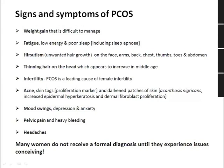Women with PCOS have a tendency for mood swings, depression and anxiety. And then when it comes to monthly cycles as well, there's a lot of pelvic pain, quite often heavy bleeding, and quite often headaches as well. So whilst a lot of women don't actually receive a formal diagnosis, there are these key characteristics and quite a few very physical characteristics that can almost make an observational diagnosis. So when we have people coming to us, and they might not even be coming to see us for issues related to infertility or anything like that, there are key things that we can be looking for, and then maybe guide them to seeing their GP to have a formal diagnosis.